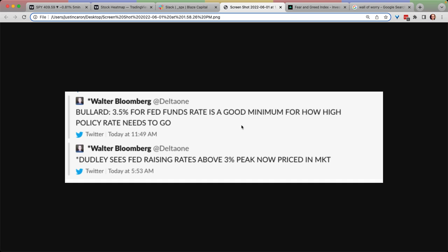Bullard: 3.5% for Fed funds rate is a good minimum for how high policy rates need to go. Dudley sees Fed raising rates above 3% peak, now priced in market. So what this means is that the market has done a really good job of pricing it, and Bullard had a lot of comments. This is the one that I think is notable. So he's pretty much saying that 3.5 is a good start, but it's not as high as we're going to go.